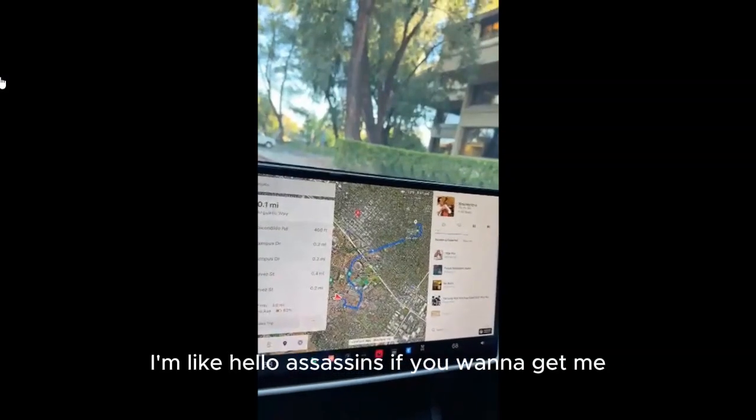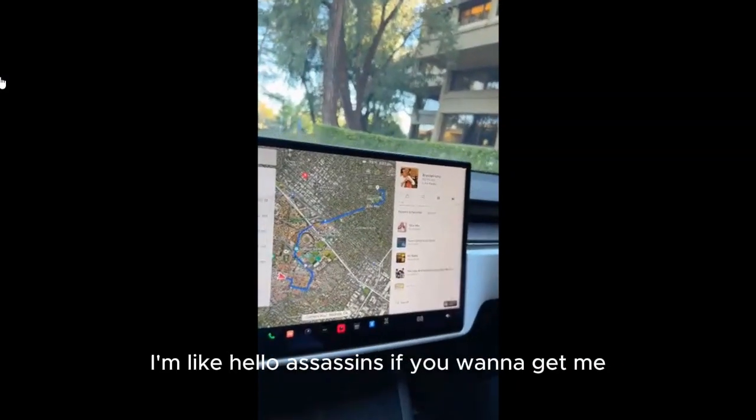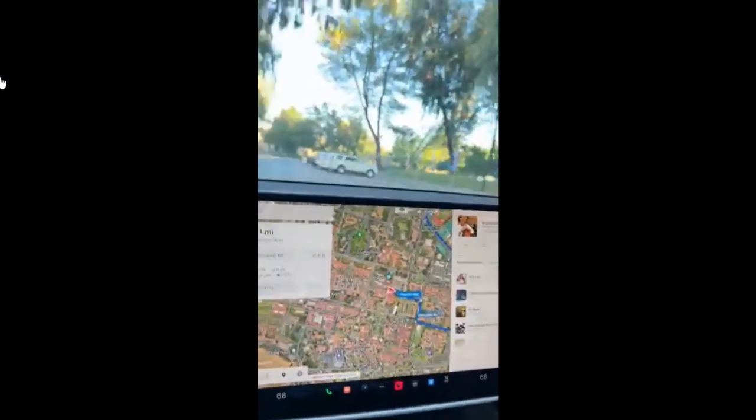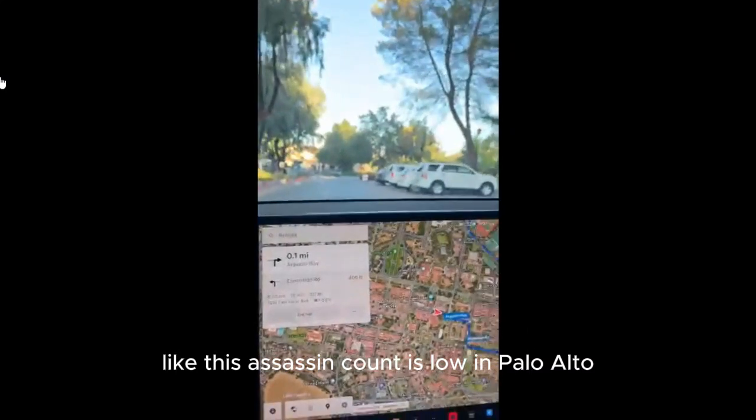I'm like, hello, assassins. If you want to get me, now is your chance. You just need to be in Palo Alto. Like, the assassin count is low in Palo Alto.